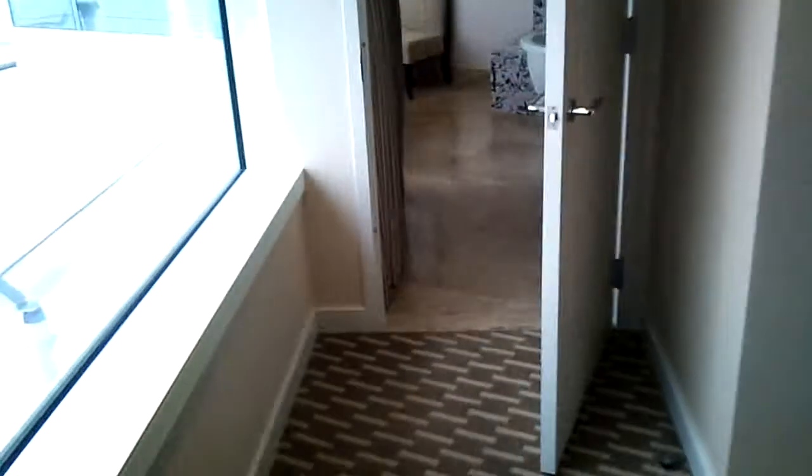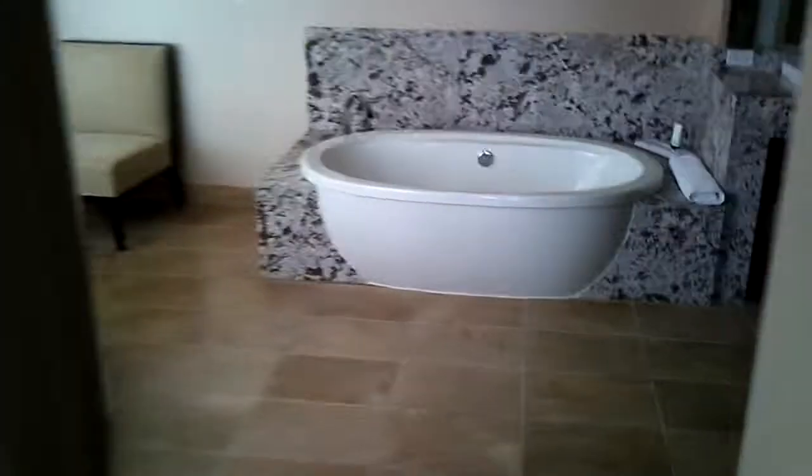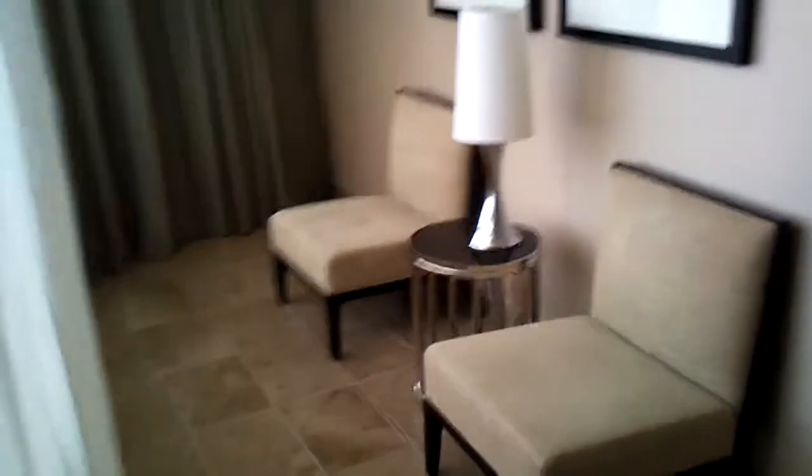King size bed. Giant area, another giant TV, then we'll walk into the bathroom, which has a waiting room, a jacuzzi, two sinks, another television, a makeup area, a nice closet, and then we head into bathroom.